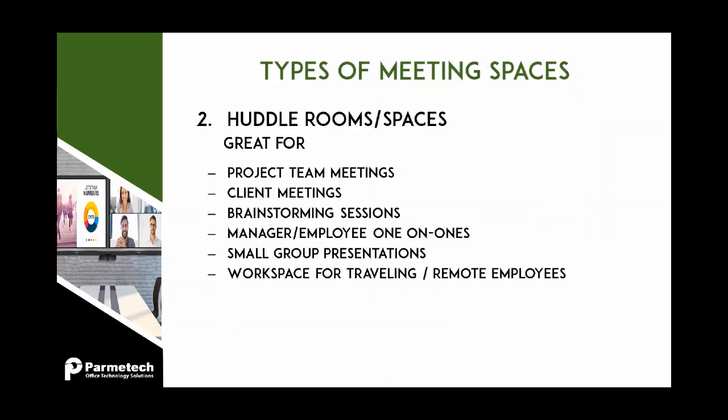Yes, as I said, it's a great space not only for impromptu meetings, but it can also facilitate many other interactions. If you have remote or traveling employees, multiple offices, or people visiting from out of town, it can serve as a great workspace for them while they are in your office, so that they have a place to work and don't feel that they're creeping in on someone else's workspace. Small group presentations, project team meetings, brainstorming sessions, and again, manager-employee one-on-ones. It's just a great space for small, intimate collaboration.